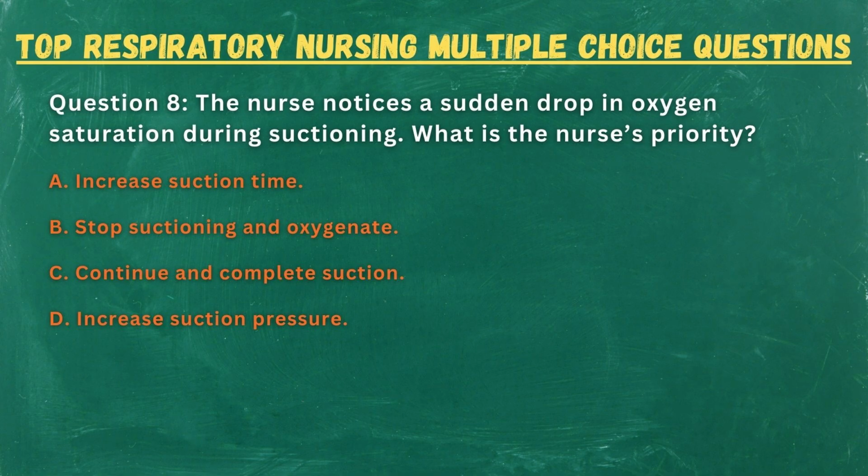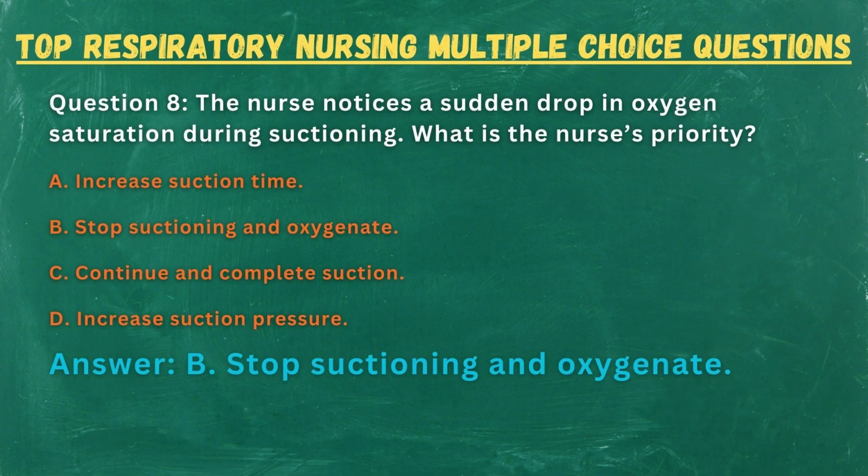Question 8. The nurse notices a sudden drop in oxygen saturation during suctioning. What is the nurse's priority? A. Increase suction time. B. Stop suctioning and oxygenate. C. Continue and complete suction. D. Increase suction pressure. Answer. B. Stop suctioning and oxygenate.